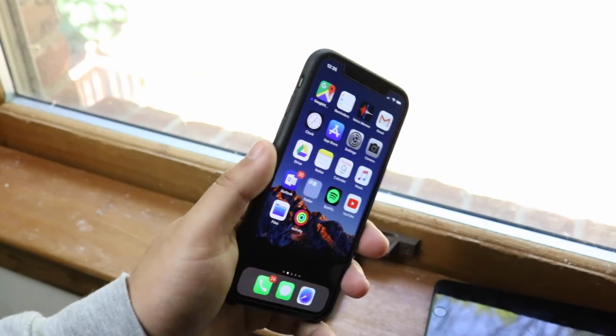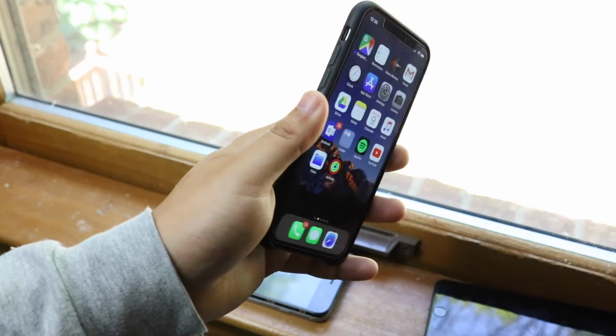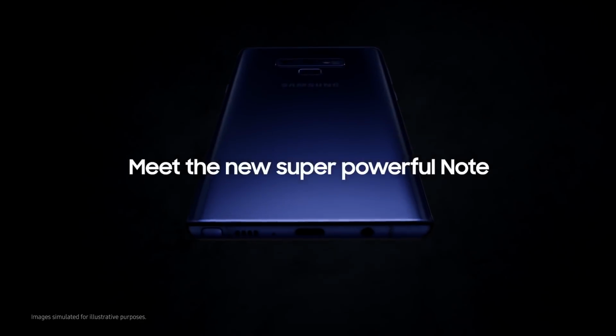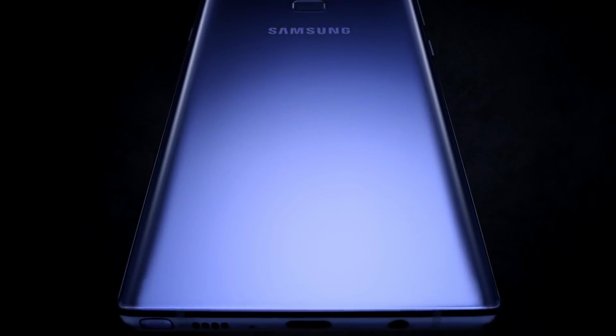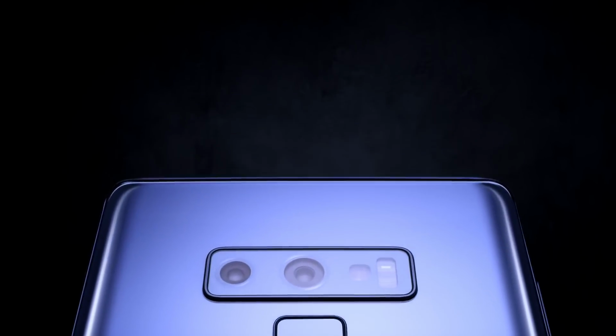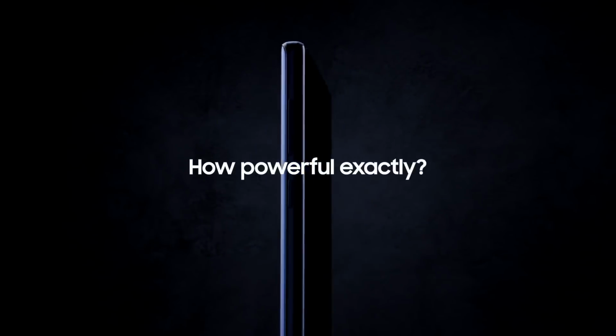And the Galaxy Note 9 is a little bit better at waterproofing. It's IP68 waterproof, where the iPhone 10 is only IP67 waterproof. The weird thing though is that the Galaxy Note 9 is being released with Android 8.1, which I'm kind of surprised about. I thought it was going to be released with Android Pie, but it kind of makes sense because it's only getting released within the next couple weeks.